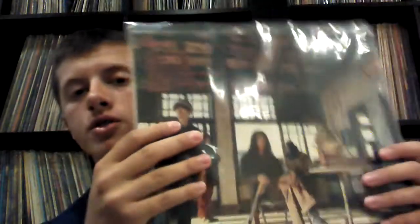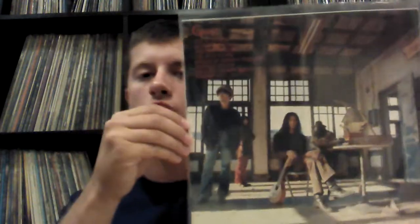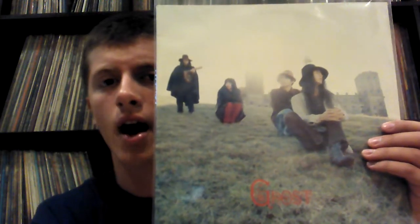Ghost. For those of you who aren't familiar with Ghost, they are a Japanese psychedelic folk, rock, progressive, very unique sounding group. And this record originally was released on CD, I think, in 1990, and this vinyl version came out in 97. So I don't know how it ended up for less than $1 at a flea market, but I'm definitely not complaining.